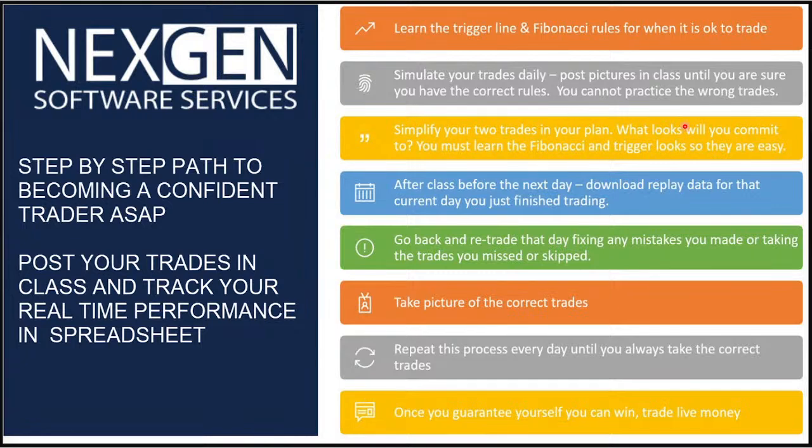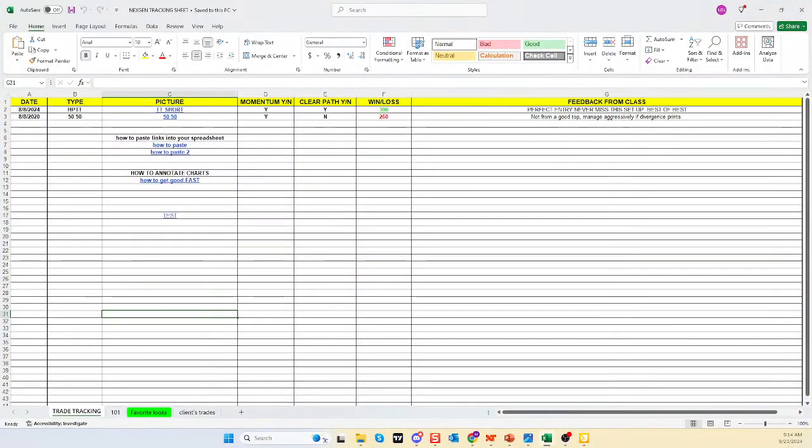Your ability to read charts, you guessed it, is going to put you in a position to be able to do that. But you've got to know what looks you're going to commit to, guys, and you've got to learn them so that they become easy. Recognition comes through repetition, taking pictures, annotating charts, putting them in and getting feedback, guys, and then using a spreadsheet. Nexgen gives you one, and this is your study guide or your trade journal, really, kind of both.